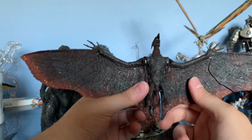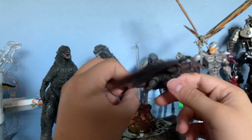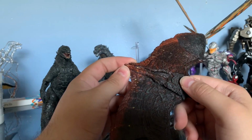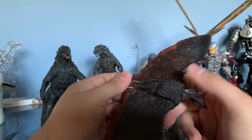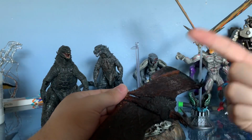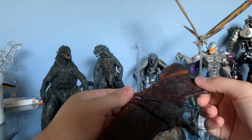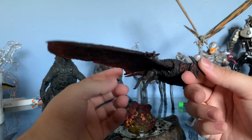So I don't think this is based off a concept design. I truly believe that NECA had the CGI models to the characters, and they based it off it. I think what makes it look different is the fact that A, SH Monster Arts is SH Monster Arts, and B, NECA is NECA. Whatever. Point is, they are two different companies.